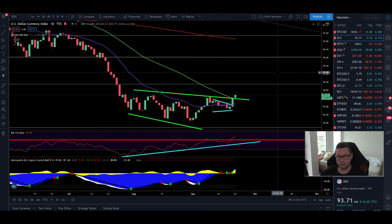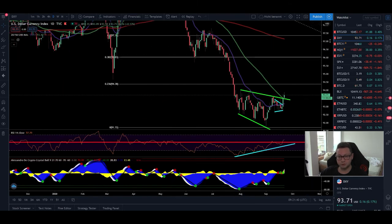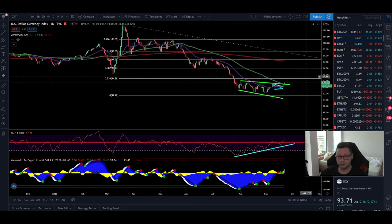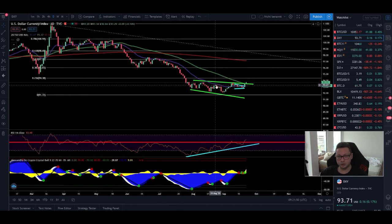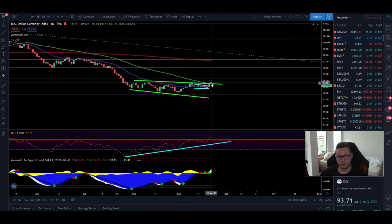The DXY is looking very bullish in my opinion, at least for a possible test here of the 200 daily moving average. But of course, if we zoom out, we are still in the downtrend in the DXY, and I'm expecting rejection here at $97. But based on the chart, it is very likely that the DXY could have a big pump towards the 200 daily moving average, get rejected, and then continue the downward movement. And therefore, we're going to see the opposite in the Bitcoin and stock market.